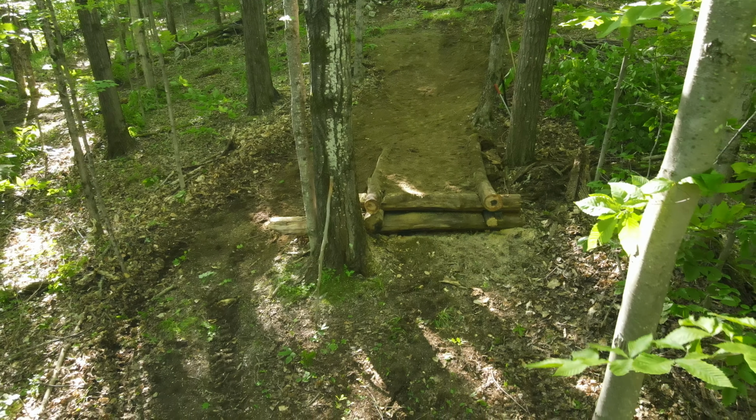Alright, so let's see how the work we just did feels. It's my first time back here since I got back from Whistler, so I'm gonna forget how this feels. Oh, what the? I've never bottomed out my fork so bad. I guess I just... I don't remember this.